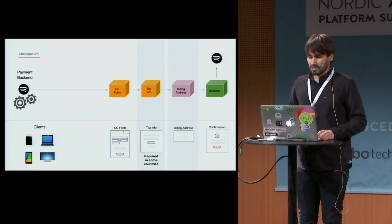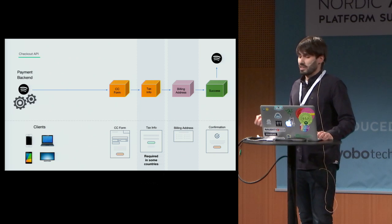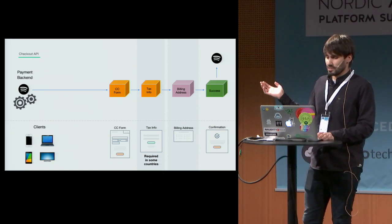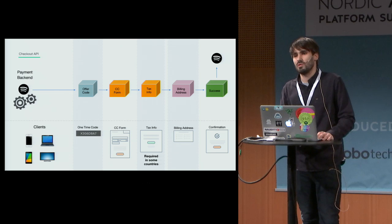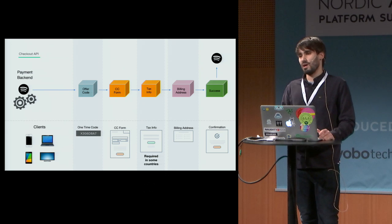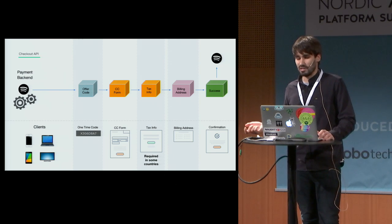Well, based on the product, you might have an extra step in the checkout experience, which is collecting billing addresses. The same thing happens. The backend decides what the next step is, and the clients collect this data through a specific form. So remember how we talked about users ending up on Spotify.com through a link in their email or clicking on an ad? So what if the email has an offer code, which unlocks this entire checkout experience, so you're not able to access this unless you have a valid code?